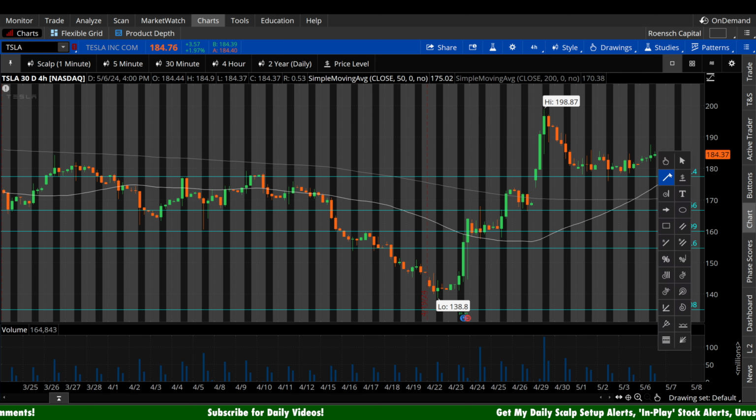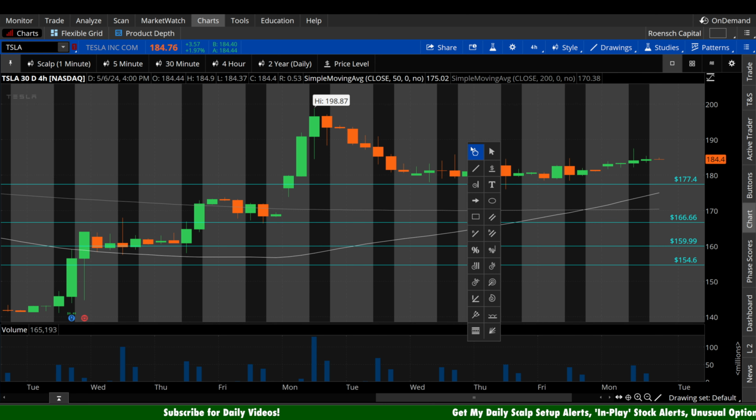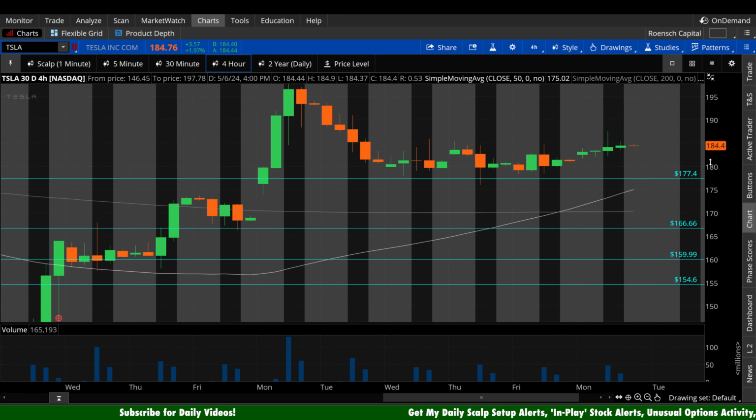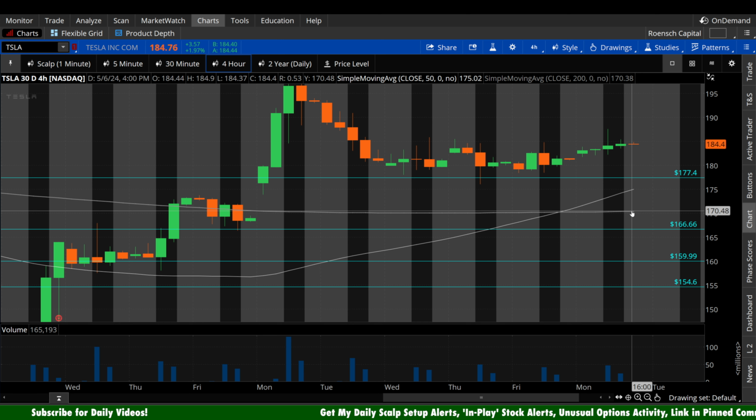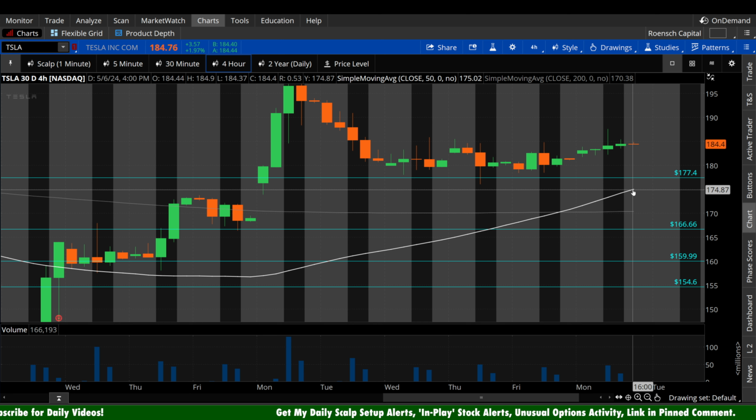Okay, let's take a look at the 4-hour chart. You can see here that not a lot is happening on the 4-hour that's contextual to the 4-hour, because really the only things specific to this chart are going to be the 200 period, that gray line, and the 50 period. Anything else we can look at better on the daily.